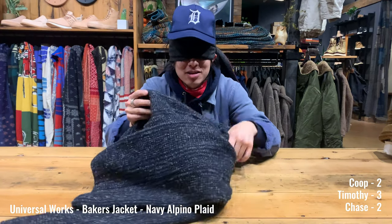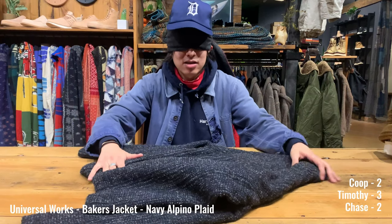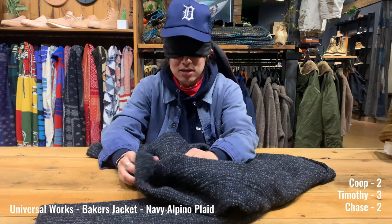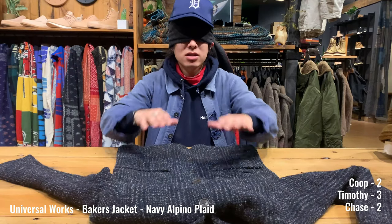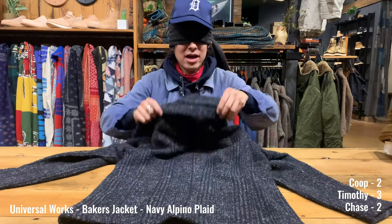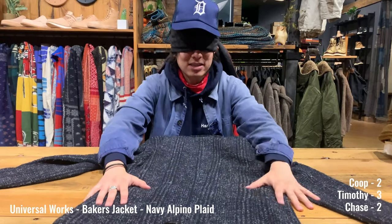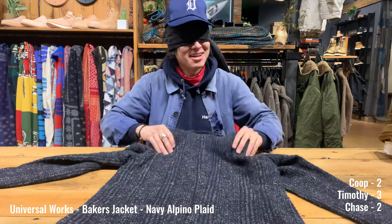Ooh. This one's textural for sure. It's like wool. Is it wool? Right away, I'm pretty sure, yeah, now I have it. Now I have it face up. Nope. No. No.